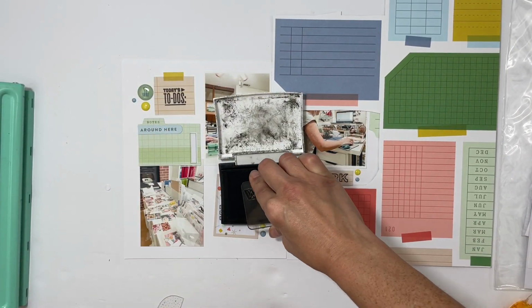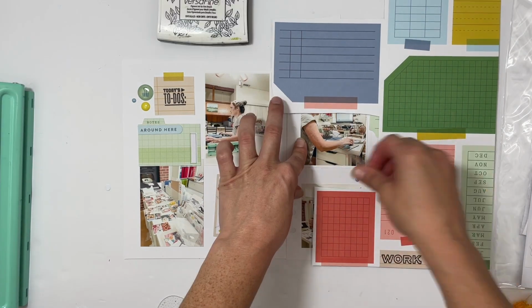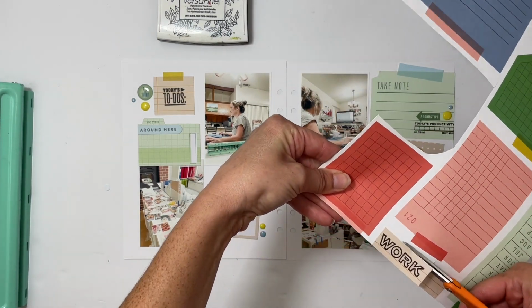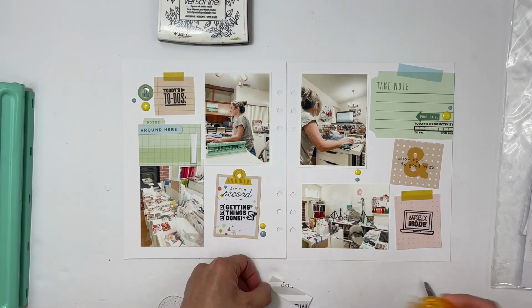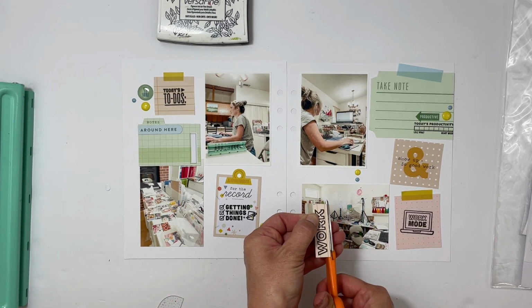Okay, so I smushed work and I just didn't like it, so I went ahead and cut it out. This is what I've been talking about lately, is I've just been getting so fussy with my stamping, and I try not to get fussy, but I get fussy. I don't know. Does anybody else do that when they're playing with their stamps? They just get really fussy.